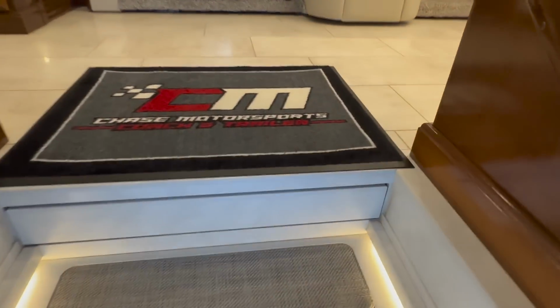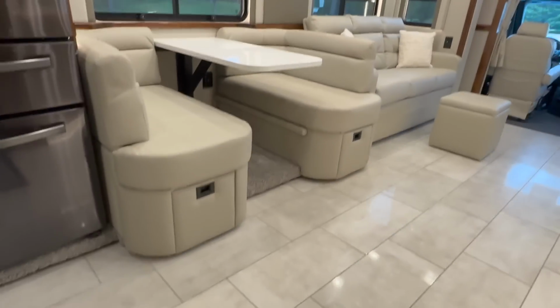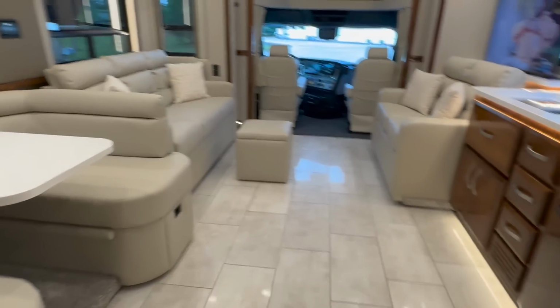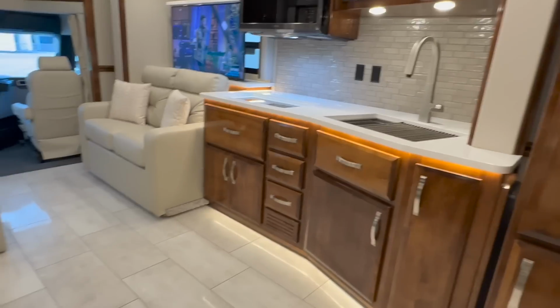Oh yeah, every coach comes with a complimentary Chase coach and trailer rug. You buy the coach, get the rug free, right? All right, actually, buy the rug, get the coach free. I said that backwards. Here we go.